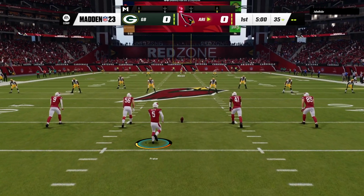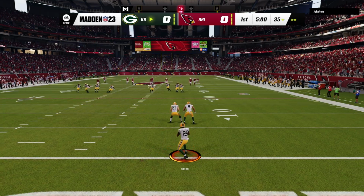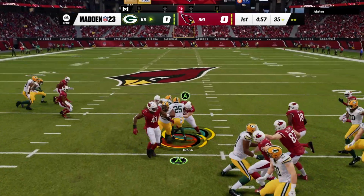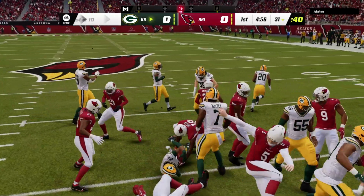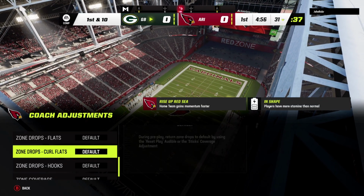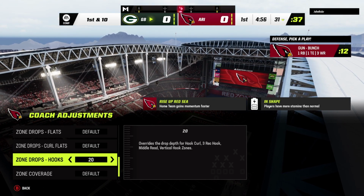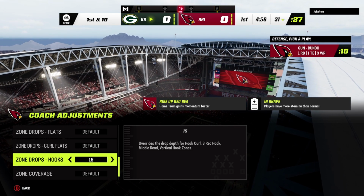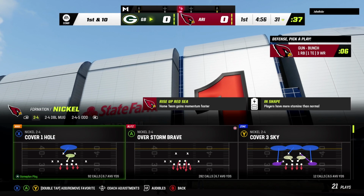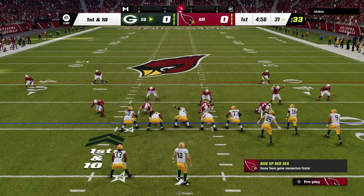The big leg of Matt Prater ready to get this one started. And off we go on EA Sports. Fields it right around the goal line. Now a crease here as he's past the 30. Line of scrimmage, the 31 now on 1st and 10.